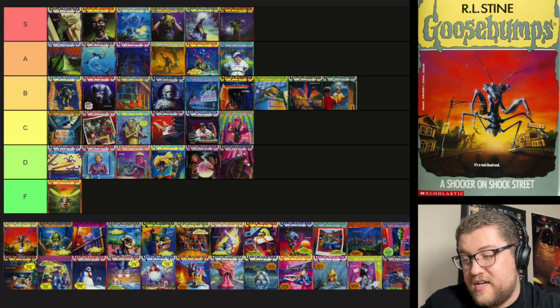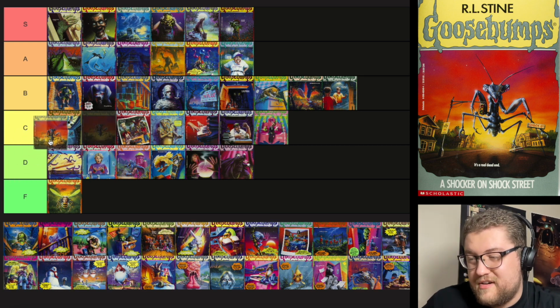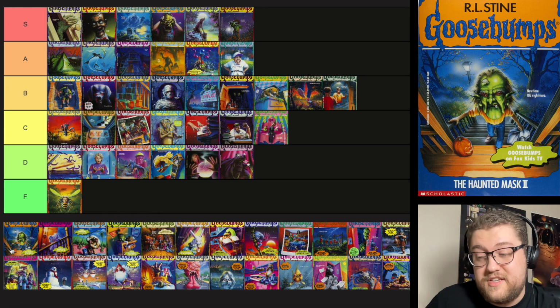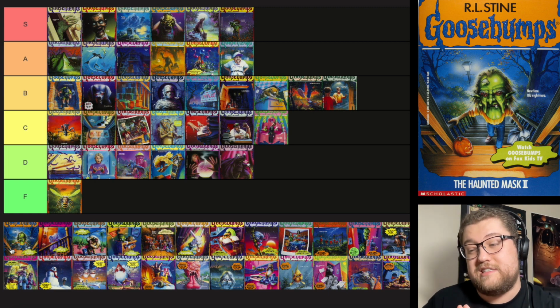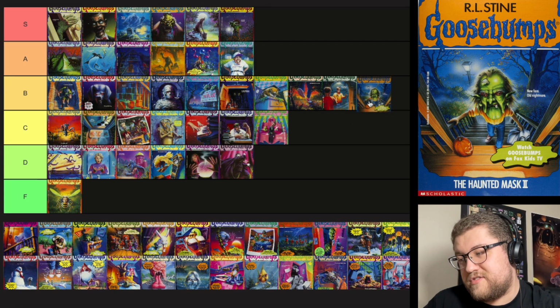Shock Street, it's okay. You know, it's a giant bug. Bugs can be scary up close. We've all seen SpongeBob. Haunted Mask 2, quite the step down from the first one, unfortunately, but I still think this one is decent to good. Still a pretty creepy mask, but it just really pales in comparison to the original.